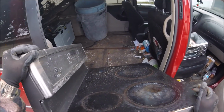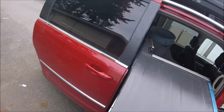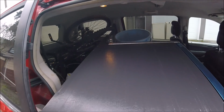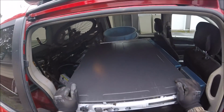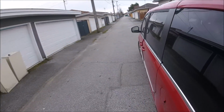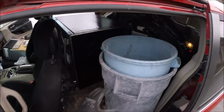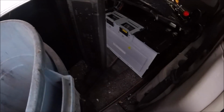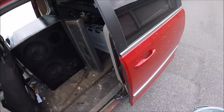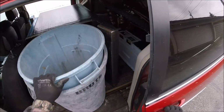Same problem. If I could get it in. Oh, I think I made it. Really tight. This bar is in the way. Okay, well it's in. There's garbage cans, take up too much room.